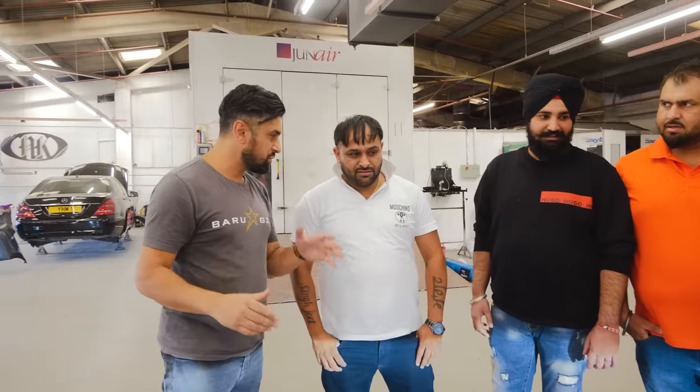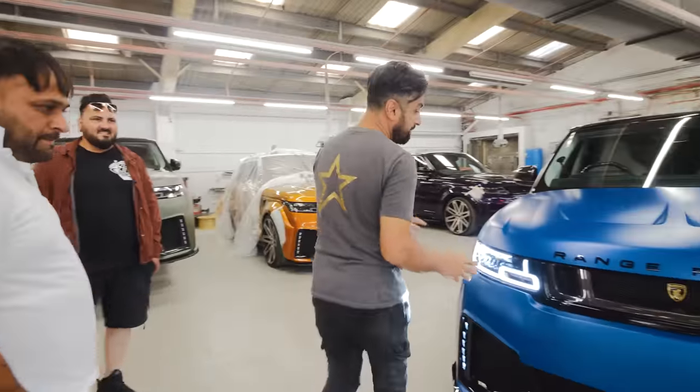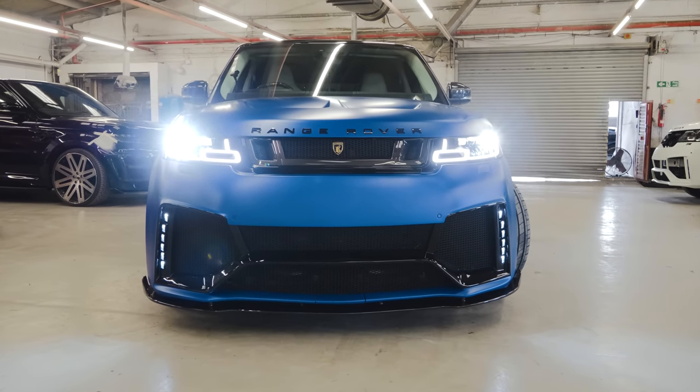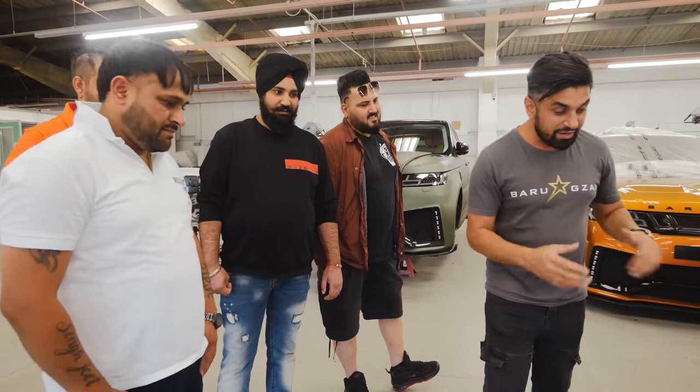Ajit, let's go around the car and I'll show you exactly what I've done. Okay, so let's start off with the front end. We've got the Kabaro body kit on. We went for the non-wide edition, which is a good choice as well, because doing the wide arch would have taken a lot longer. But anyway, got the non-wide Kabaro body kit on there.